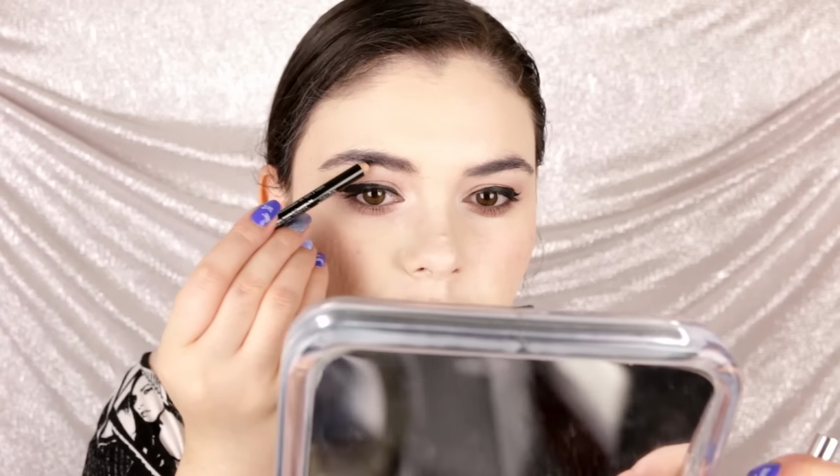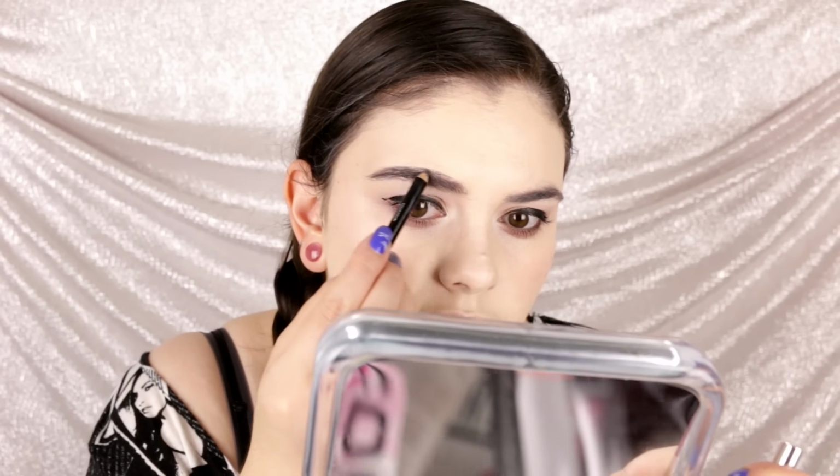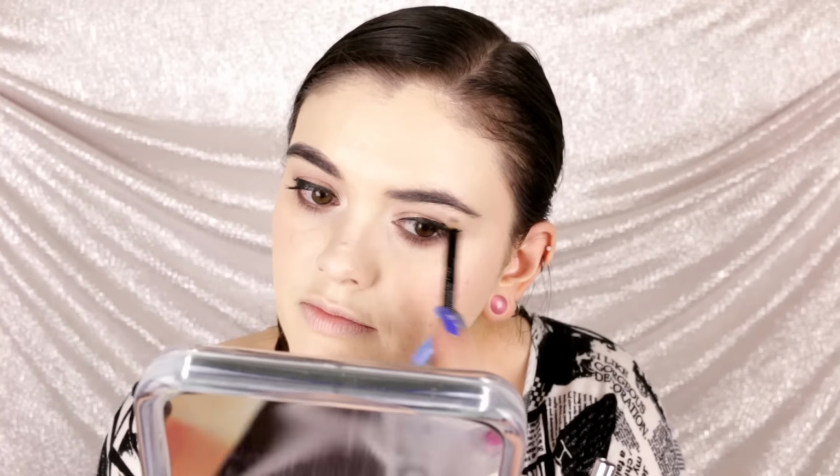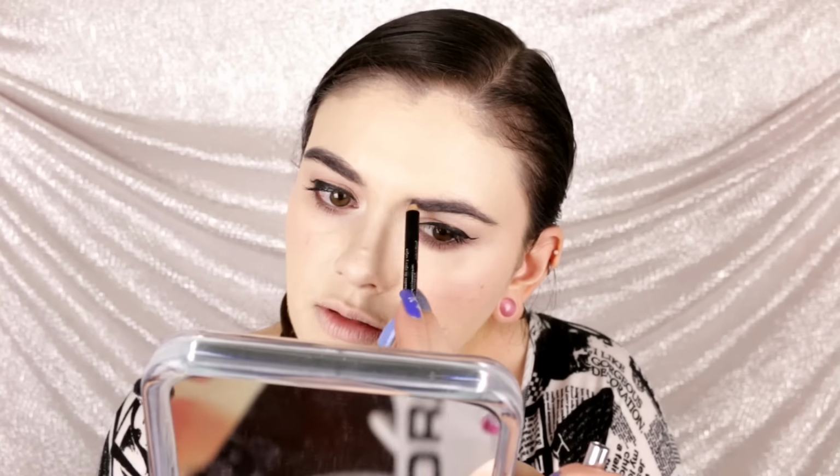Let's do something with the brows. That black eyeliner pencil, this is not gonna be good. I already know it. I'm just gonna try to fill in very lightly. So that's pretty much the brows. I actually really like how that looks. I need to comb it through and set it with brow gel, but I mean, that's actually not too bad.